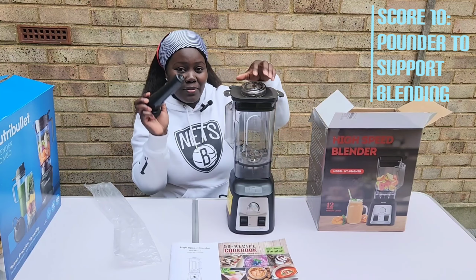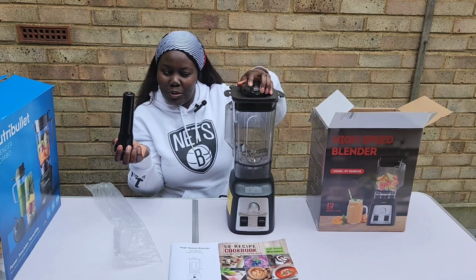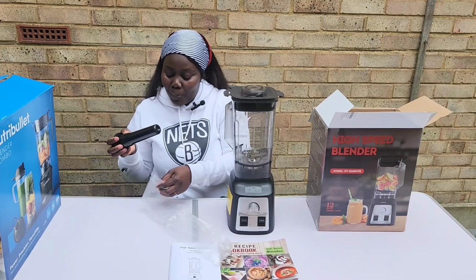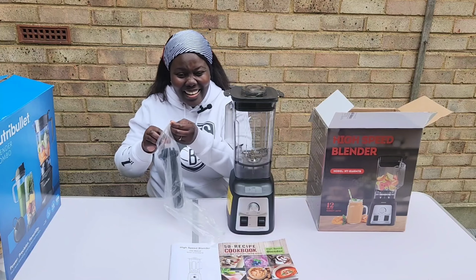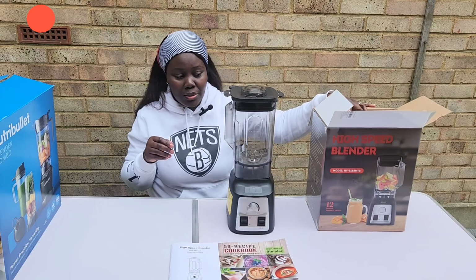So it's good that we have something like this to be able to just push the top ones down for the blender to easily blend them on time. I think it's a plus, and I love it, because my previous blender didn't have it. So I think it might be a new remedy or adaptation. I think it's a good thing. I'll put that back into the box.